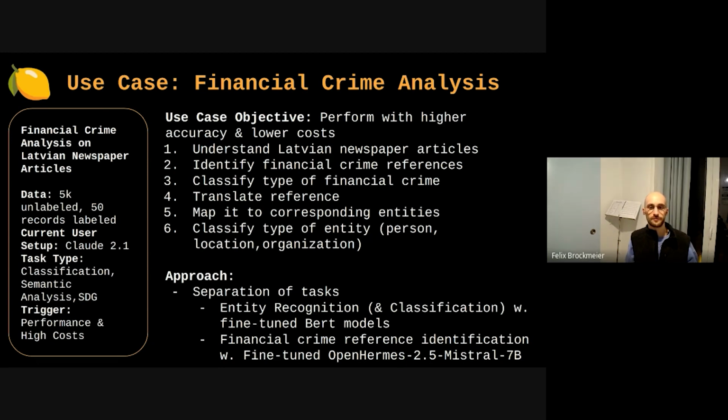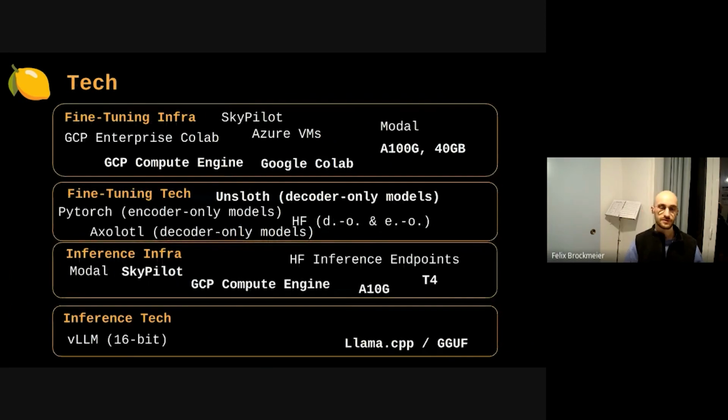We have to do fine-tuning on different dimensions. We have to first of all improve the Latvian analytics capabilities, and then we also have to fine-tune on understanding financial crime and being able to map crime to specific persons, locations, and organizations involved in the article. And yeah, this is ongoing, as I mentioned.